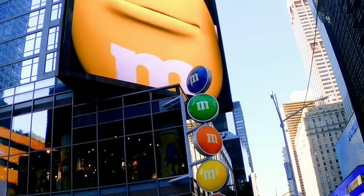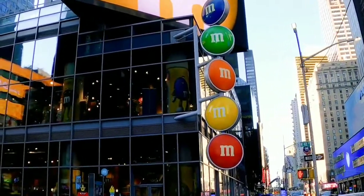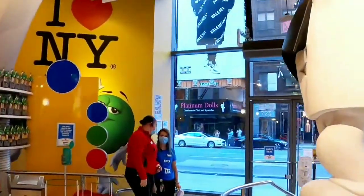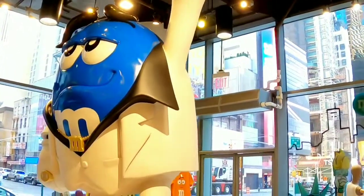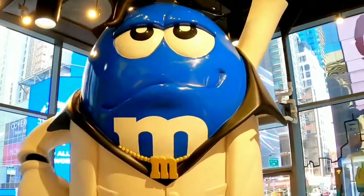This is the M&M's World in New York City. So, today I would like to bring you inside the M&M's store in New York City. Let's go check inside how the M&M's store looks like.